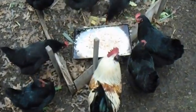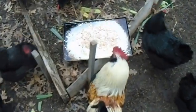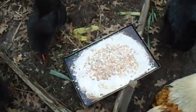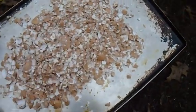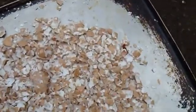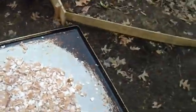You can see kind of a wacky thing that we're doing right here is we're feeding them their own shells, which seems like a no-no, except we save all their shells and we crush them up and put them on the wood stove on a tray and they dry down. It seems like it's been helping make the eggshells way thicker and stronger.